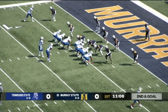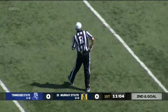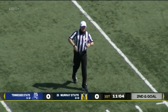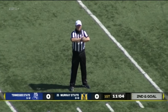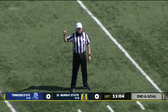Single wide out each side. And we see some movement by Tennessee State. Several Racers point, and I believe the officials had the flags on the way before that happened. That will cost Tennessee State 5 yards. Offense number 78. 5 yard penalty, still first down.